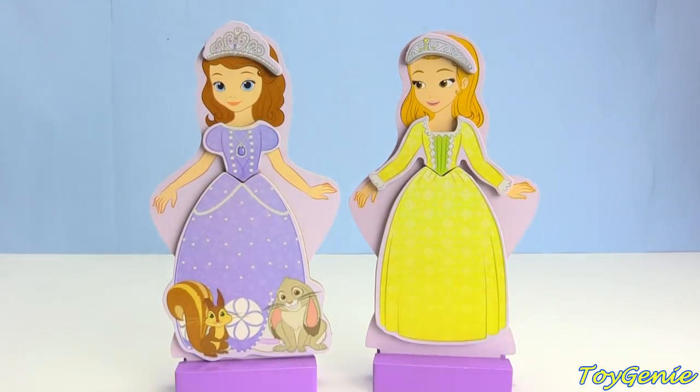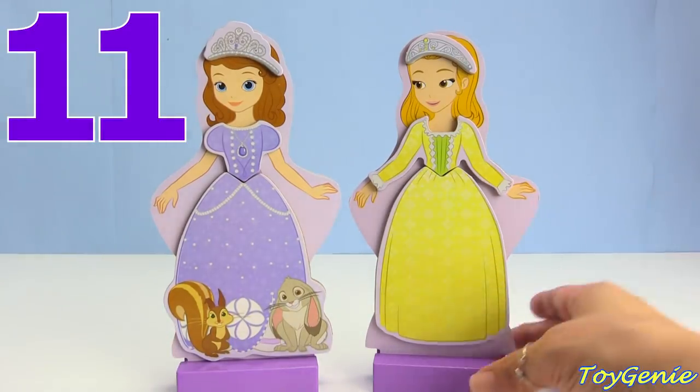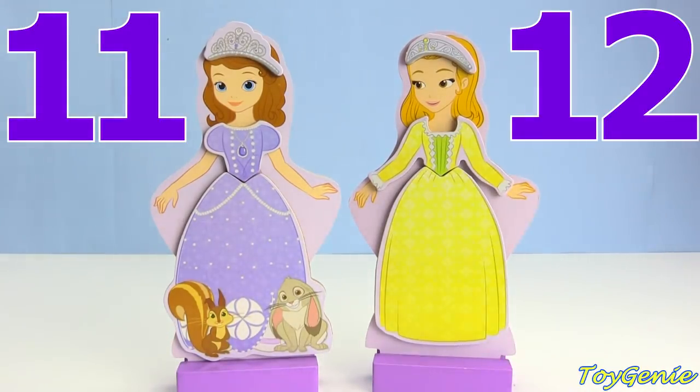Awesome. Now, whose outfit do you guys like more? Sophia's or Amber's? We'll call Sophia's number 11 and Amber's number 12. Let me know in the comment section whose outfit do you guys like more?